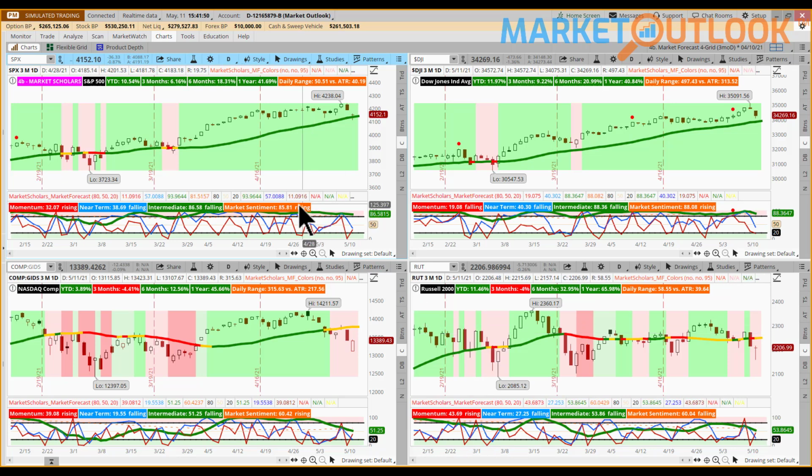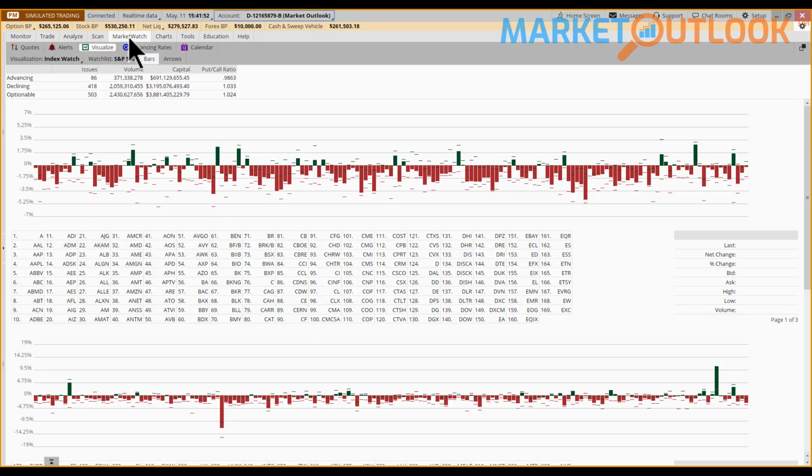Let's go ahead and take a look at some of the market breadth figures. I mentioned it briefly before, but just to make sure we're putting a bow on that, what I've got here is the visualize area of the Market Watch tab, and I've pulled up the S&P 500 public watch list. You can see here that today we did not have very bullish breadth, even though we had a nice comeback rally in some of those indices.